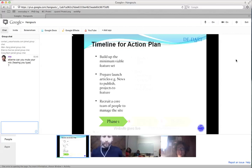So in phase one, we must first build up the minimum viable feature set that we've discussed. And for all those, we would like to depend heavily on the community to build up the content. We first have to prepare a set of launch articles that can be used to publish, or projects to feature. This allows for a starting point for the community to latch on and build upon. Without this, the Open-H2O website will just be an empty website.